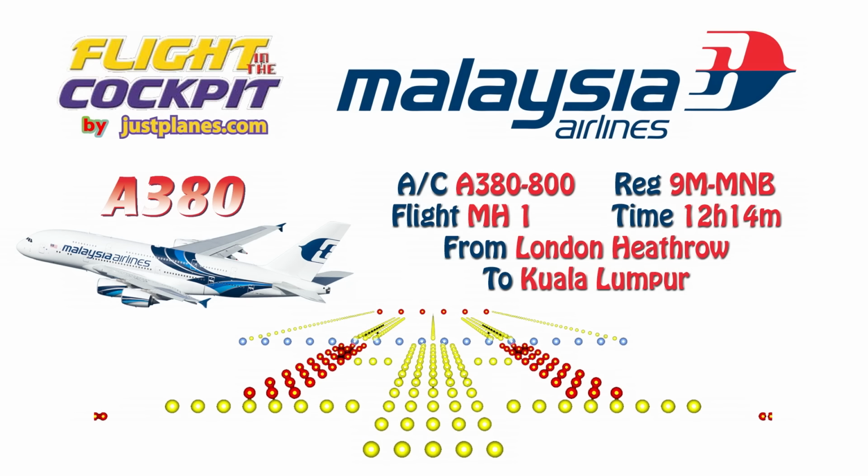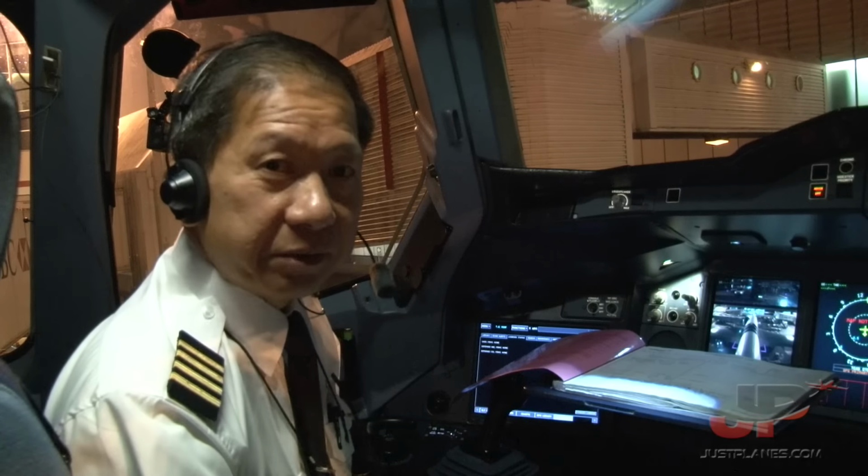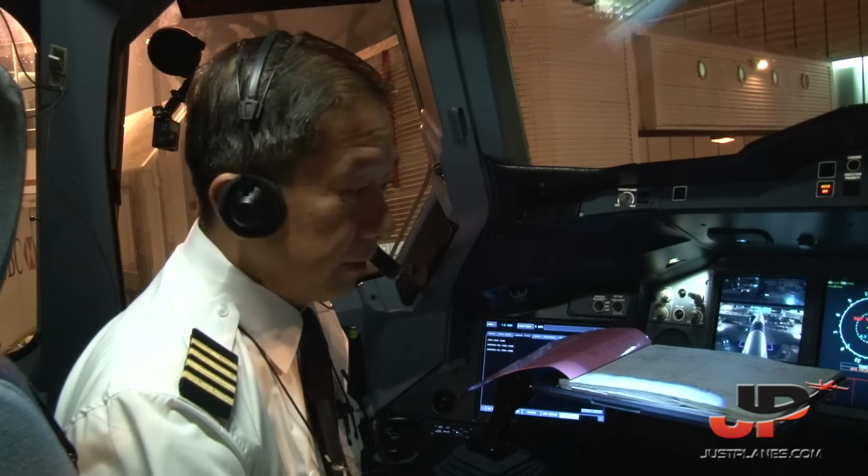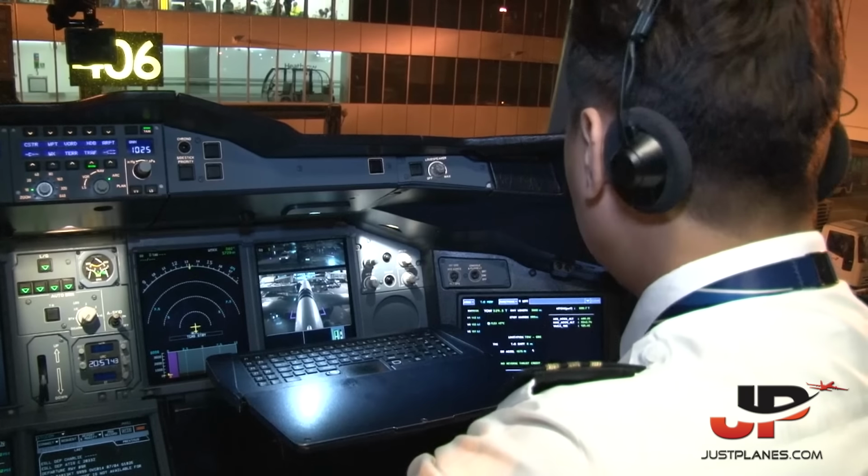Hello, here we are again. So today we are on the way, the return leg from London Heathrow to Kuala Lumpur on MH1. So we just arrived at the aircraft, Mike November Bravo, runway 09 right.